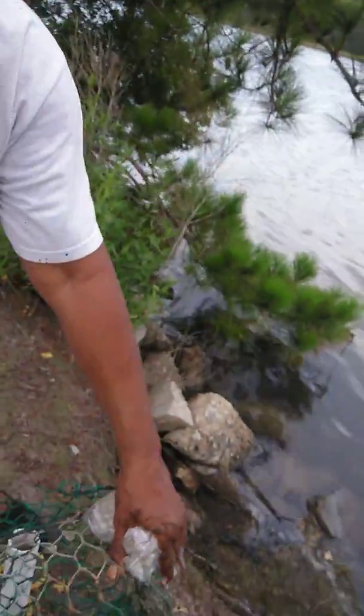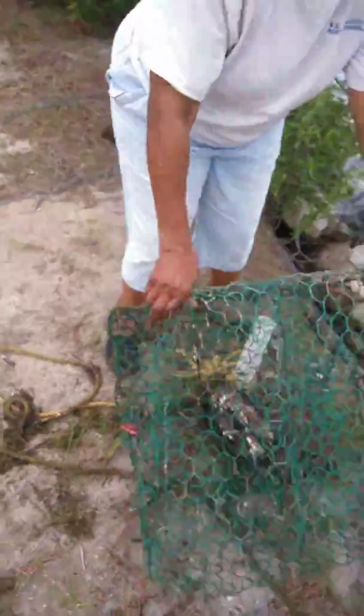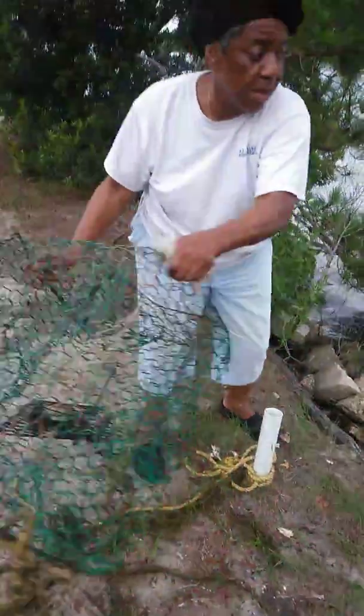Now, we don't catch crabs out of here because see, they get out that way. But we're going to throw it out there. They need to eat too. Okay.